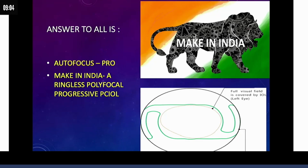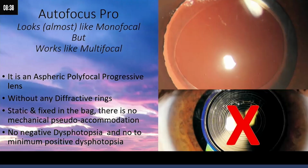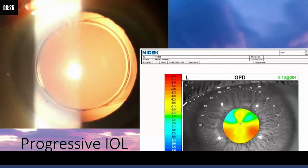In the upper part, you can see this is the Autofocus Pro. It looks just like a monofocal, but it works like a multifocal. It is an aspheric polyfocal progressive lens, and it doesn't have any diffractive rings as seen in the picture below. It is static and fixed in the back, and there is no mechanical pseudo-accommodation. As you see in the mesopic condition, when the pupil is fully dilated, in other premium IOLs with a 6 millimeter optic, there is a 10 to 20 degree aphakic area. This leads to negative as well as positive dysphotopsia. Under the NIDEK OPD scan, it just looks like progressive glasses.